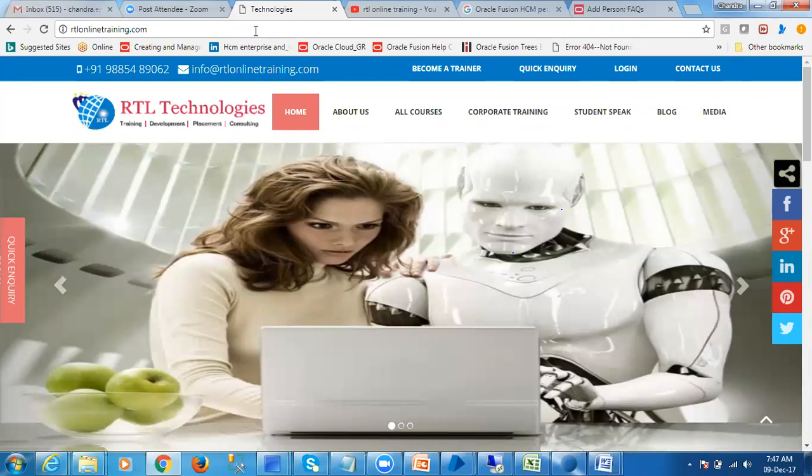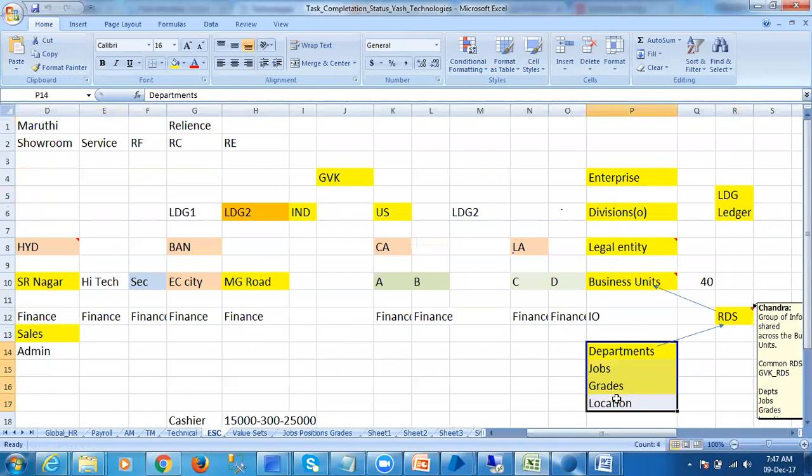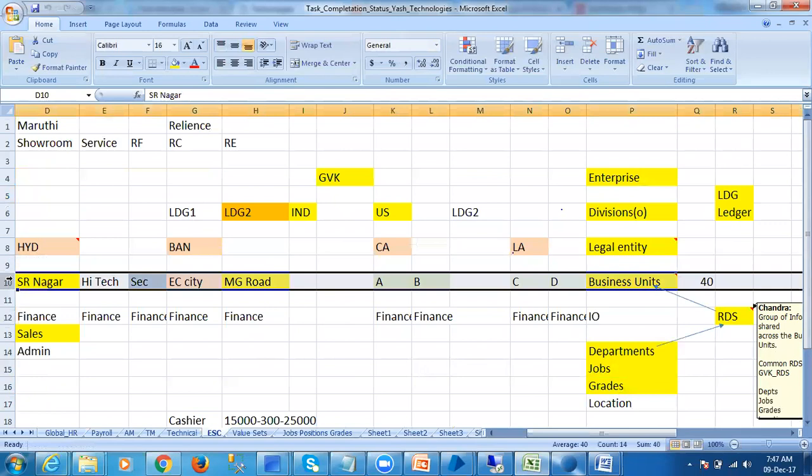Okay. So from the global HR point of view, the first module, this is where we can expect the questions. What is LDG, Legislative Data Group? It's a group of PSUs. And what are the set assignment components? Set assignment means RDS. These are the four things that come under the RDS, reference data set. Okay. And then, what is the common reference data set? And why don't we assign jobs directly to the BU? Positions can be assigned directly to the BU.